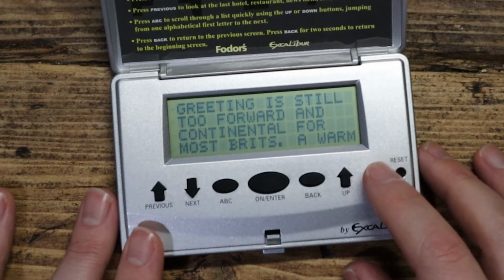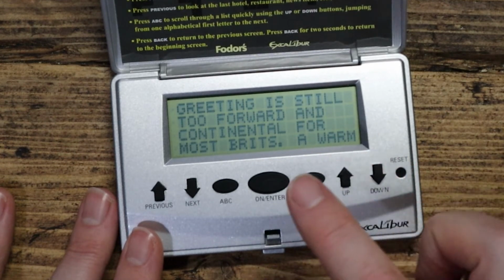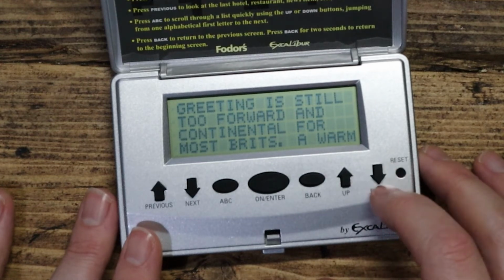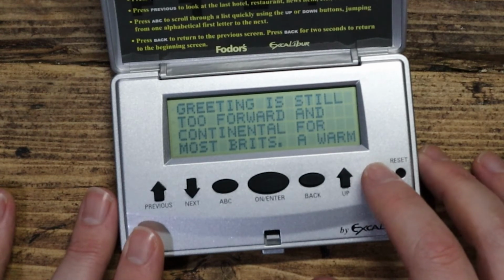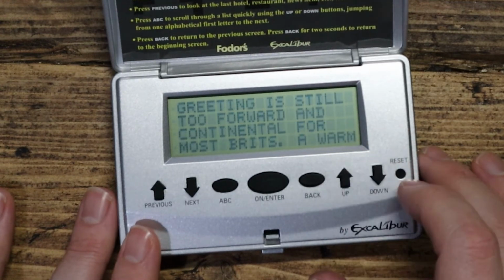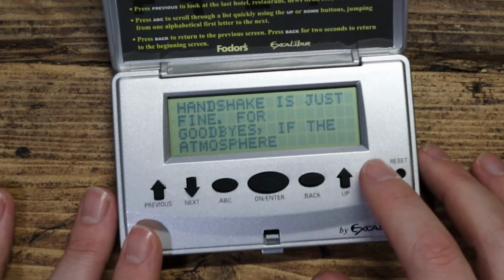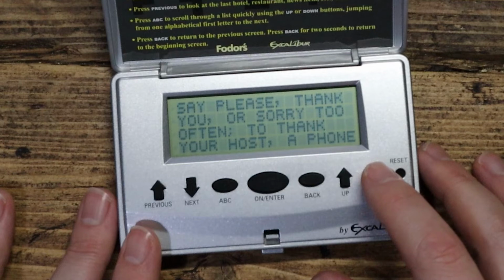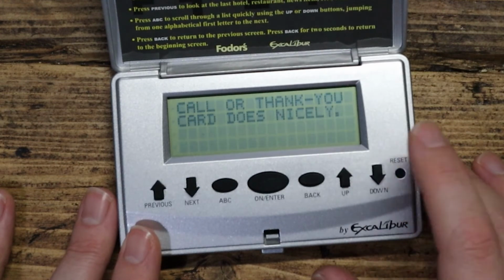Kissing on greeting is still too forward and continental for most Brits. That was in 2004, but let me tell you, we have really moved on and are a much more intimate race. A warm race. We're not a race. A warm handshake is just fine. For goodbyes, if the atmosphere warrants, a quick one-cheek kiss is appropriate. The British can never say please, thank you, or sorry too often to thank your host.